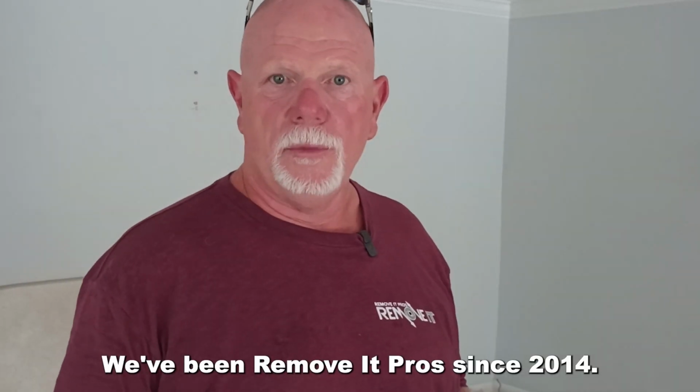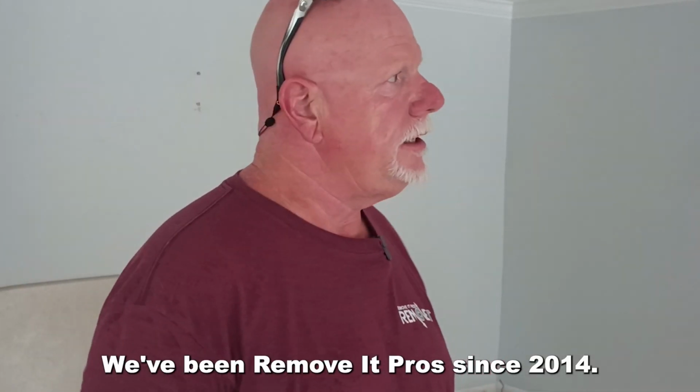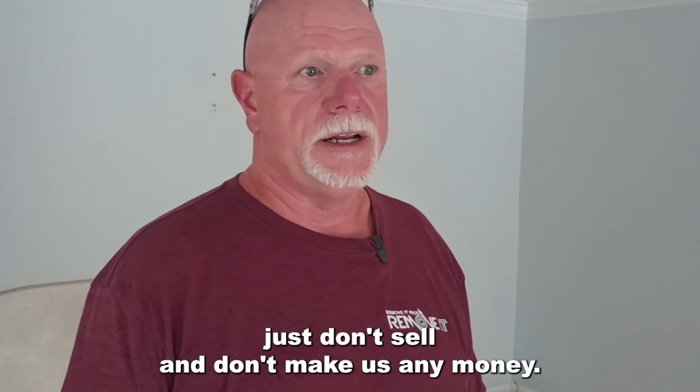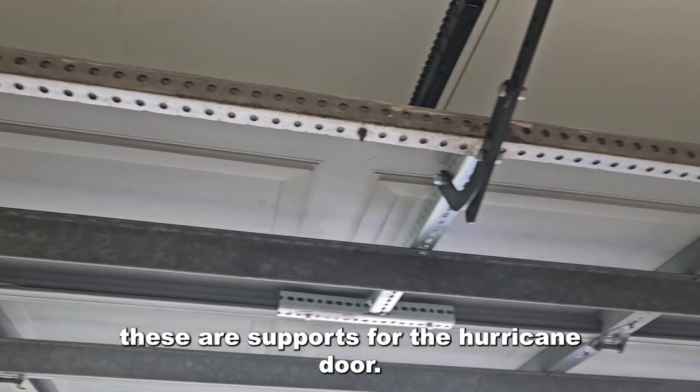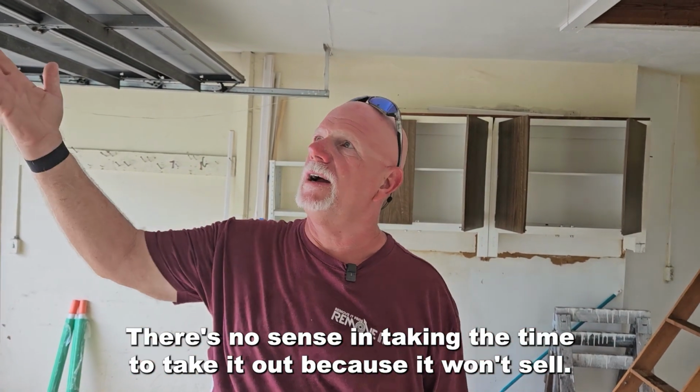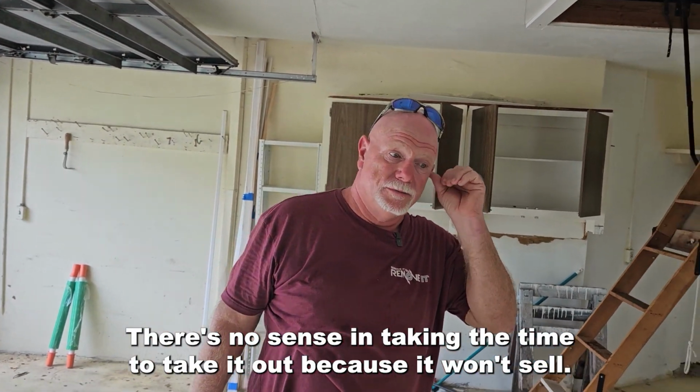We've been Reuseitpros since 2014. So there's a lot of things that we've learned just don't sell and don't make us any money. These are supports for the hurricane door. They're broken, so that's something we don't want to mess with. There's no sense in taking the time to take it out because it won't sell.